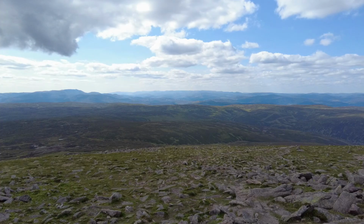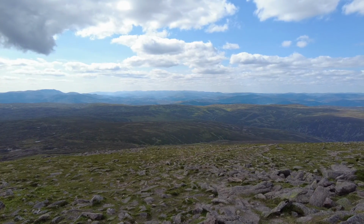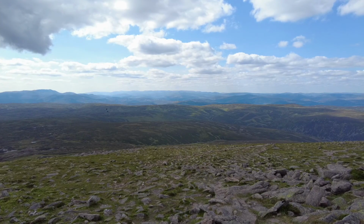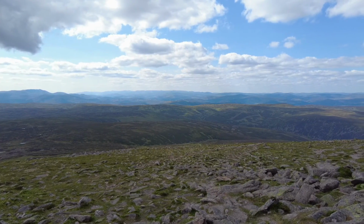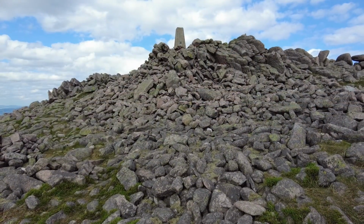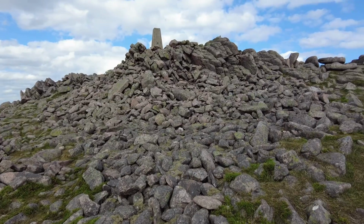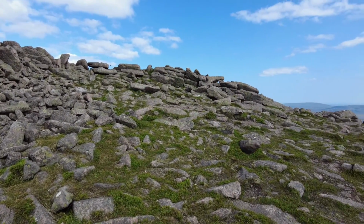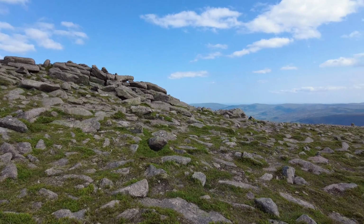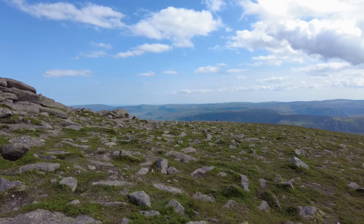That's looking down into Deeside, Strathdee or Royal Deeside. Oh gosh, there go those red admirals again. What's going on up here? Must be a butterfly convention. Goodbye, Mount Keen trig point. Facing into the wind off the sea. It's blowing in from the east today.